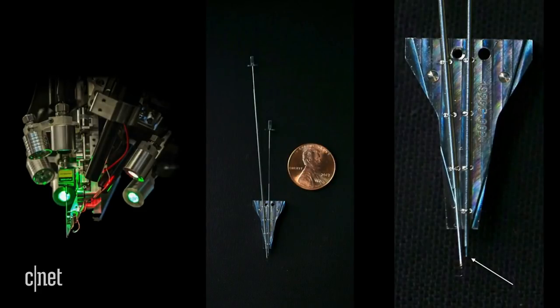You see the robot on the left, and then what looks like the needles for insertion next to a penny, but in fact the actual needle that gets inserted is way, way tinier. It's that little tiny thing where the arrow is pointing. That's actually the size of the needle. It's about 24 microns in diameter. It's so small you can't really even see it in the picture with the penny.